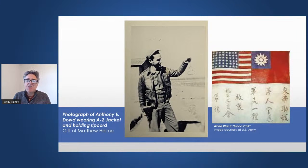So the blood chit here has the US flag as well as the Chinese flag, and it was intended to identify pilots and soldiers who, if they were found by civilians, usually the message said something like, this foreign person has come to China to help the war effort. Soldiers and civilians, one and all, should rescue and protect and provide him medical care. So that is what this particular blood chit says that's shown in this image.